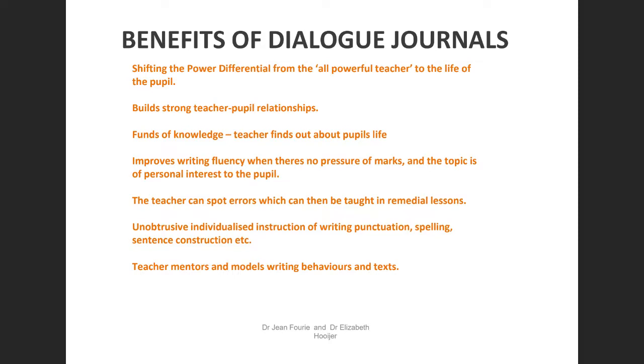But besides all the good emotional feel-good stuff, it also assists with improving the fluency of the learner's writing when there is no pressure on them for marks. This is not getting marked. The topic is of personal interest to the pupil. So you as the teacher are going to pick up on some personal thing. Maybe it's a child who likes to play soccer, or they have an interest in cricket, or some music. Try and pick up something that they are interested in, and then you are writing about that. It also allows the teacher to spot errors, which can then be taught in remedial lessons.